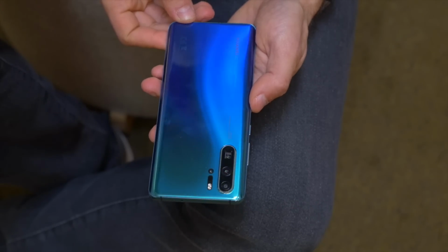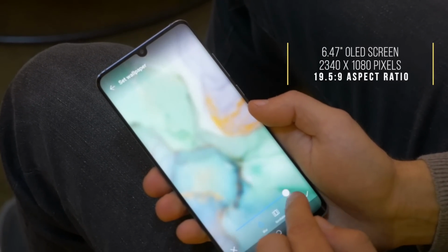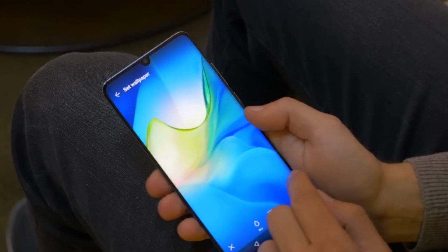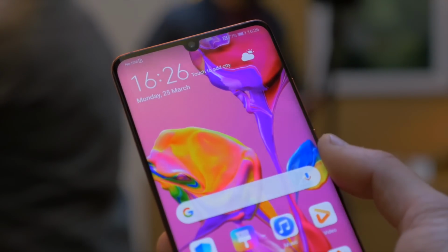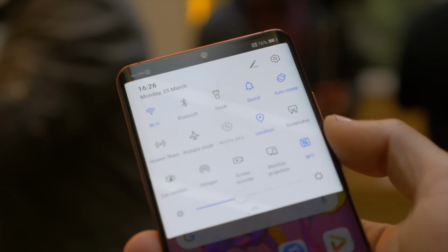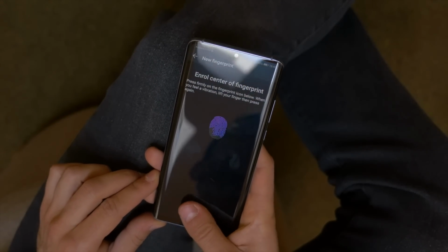The screen on the P30 Pro is an AMOLED one, and it has improved from the Mate 20 Pro, which had a slight green cast. Bezels are trimmed to the absolute minimum, and you only have a tiny teardrop notch for the front camera at the top of the phone. But since there is no big notch here, you also do not get the advanced 3D face recognition from the Mate 20 Pro. You can still use a camera-based face recognition system, which is not as secure, or you can use the fingerprint scanner that is embedded under the screen.